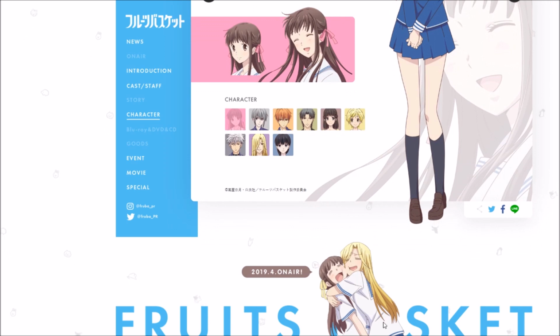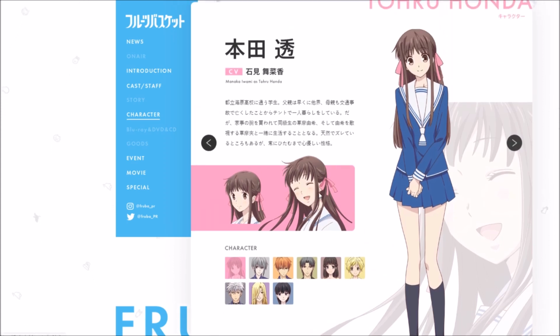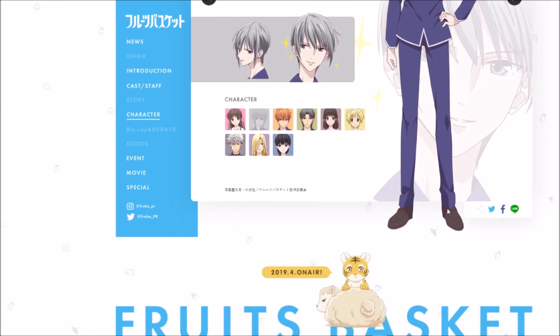Right, let's go down here. Look at this. Look at this right here. This is cute. And it changes, so you never know. But yeah, this is Toru. Yeah, these little pretty pictures. And you go to the next one. And then you have Yuki. That's some nice pictures of him, too.